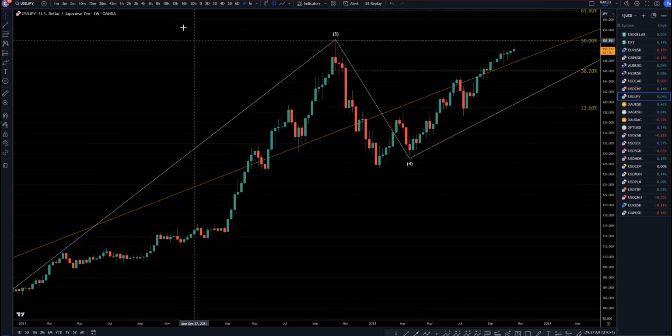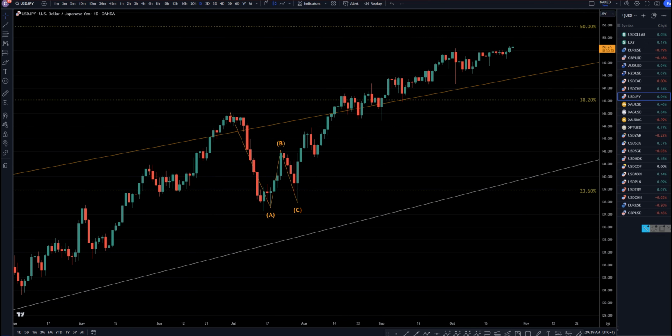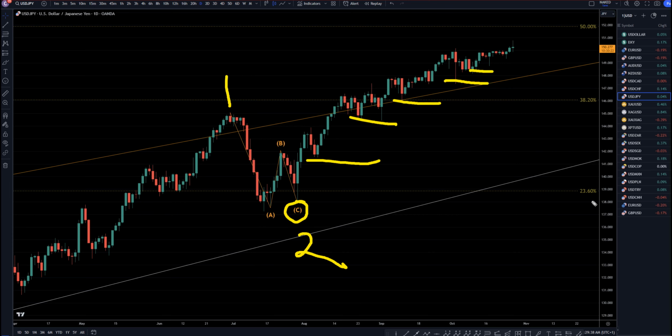So let's take a look at that on the daily time frame. On the daily time frame, ever since we ended this correction, which I think is a 2 and this is a 1, we have been making higher highs, higher lows, as you can see. Price is really struggling to get above that 150 area, but I do think there is a very good chance that it will break up because if, like I explained on the weekly, if it is a wave 3, then most likely we have a long ways to go to the upside.